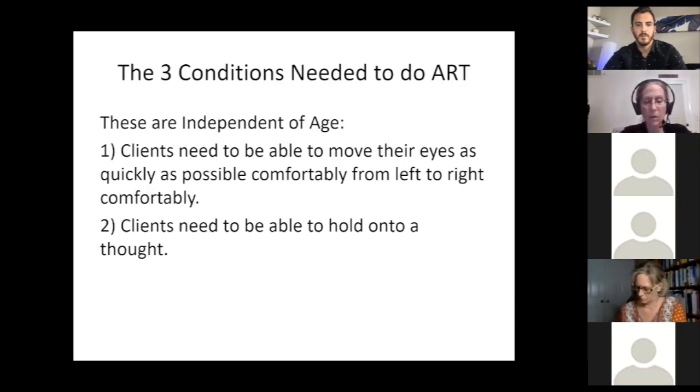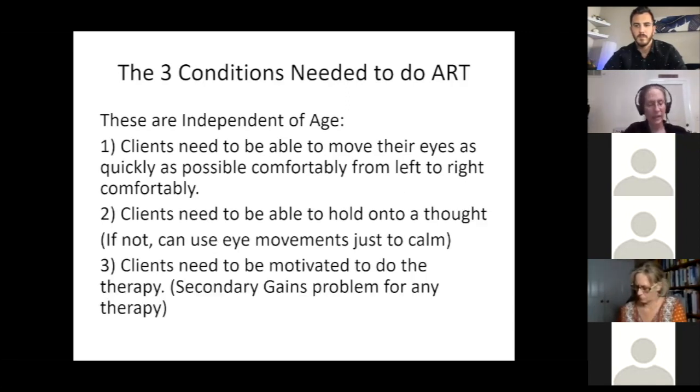They need to be able to hold on to a thought. And they should be motivated because it's not mind control. If you don't want to change something, you're not going to change it. We're not going to do that. We want you on board. We want you to want to feel better. Some clients are afraid to feel better this quickly. So you have to take it a bit slower with those clients.